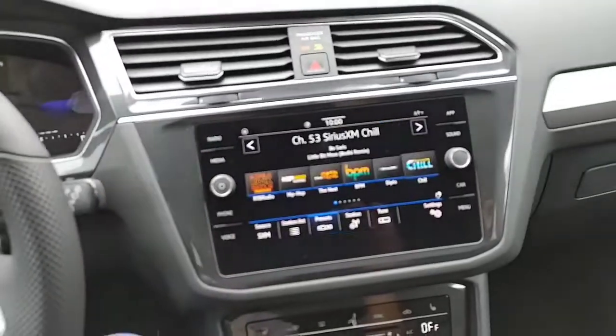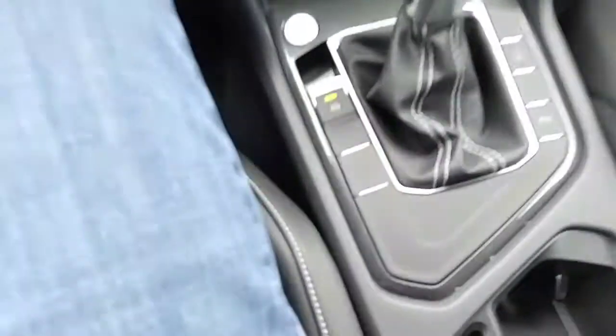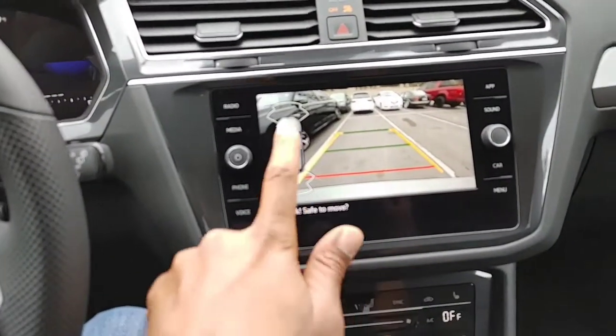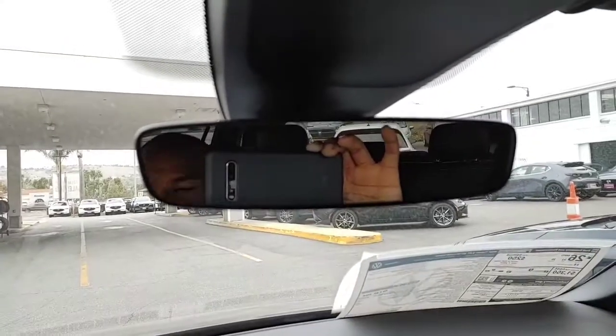Car-Net. Let's check out the radio. Radio looks the same. Satellite radio, 3 months for free. Electronic parking brake. You do get the auto start-stop and also the parking sensor button right here. Hit that, it goes full. I love that. All right, nice mirror.